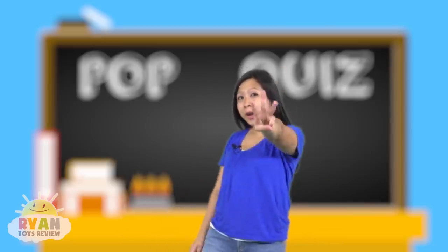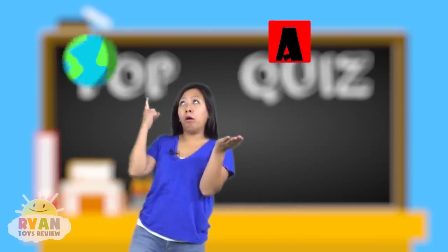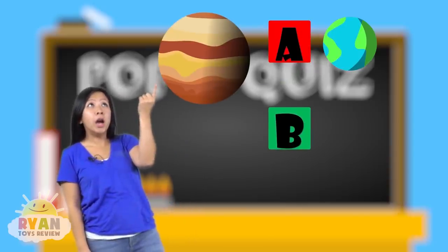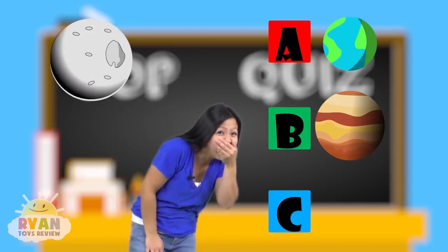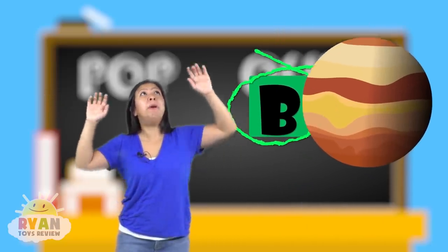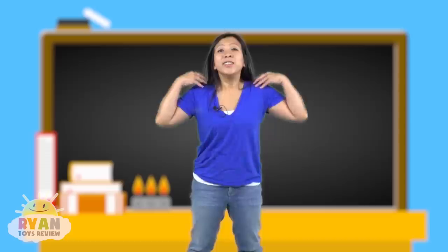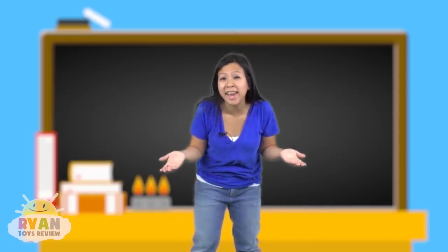Last question, number three. Which planet in our solar system is the biggest? Do you remember? Is it A, Earth? Is it B, Jupiter? Or is it C, the moon? And the answer is B, Jupiter. It's the biggest planet in our solar system. Look how big it is. Don't come any closer. So huge. Wow. Good job answering the pop quiz. And if you didn't get it right, just try again next time.